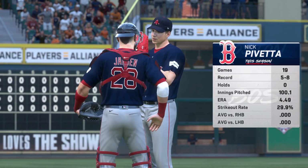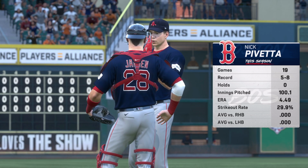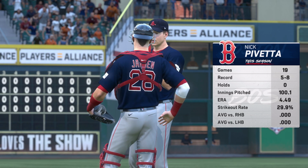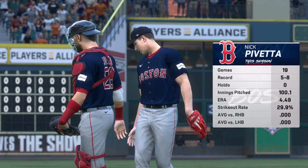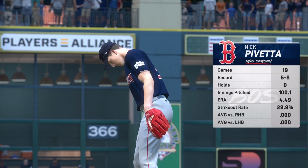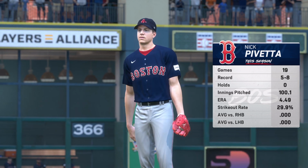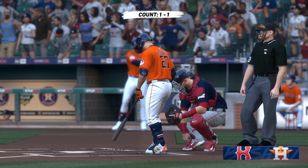Back here in Houston, and starting this one, Nick Pivetta. Well, no doubt about it, he's going to have to put together some consistently good performances in order to bring that ERA down. Now, he's got good stuff. He's just got to be able to have confidence, trust, and really go after hitters, not nibble. Trust that his stuff can have late life and miss barrels of bats.